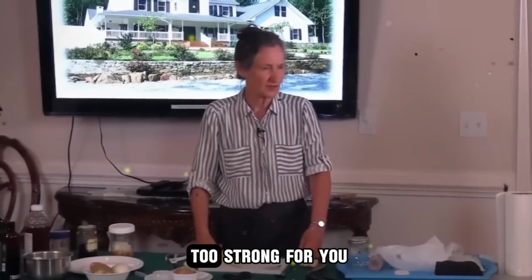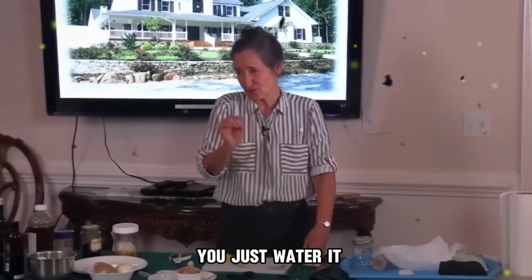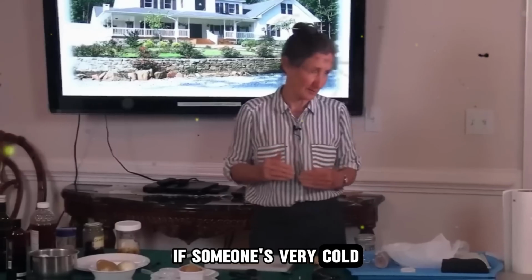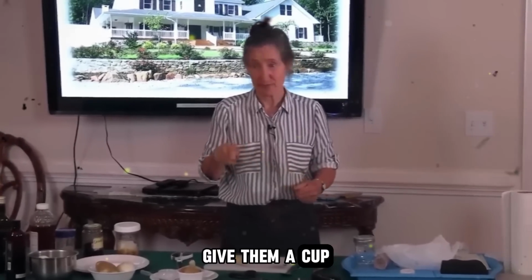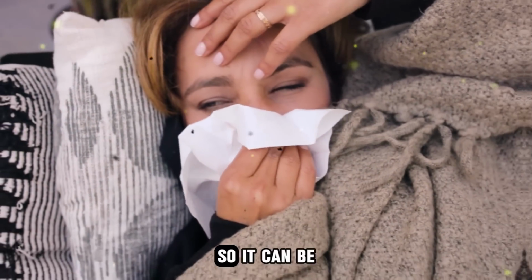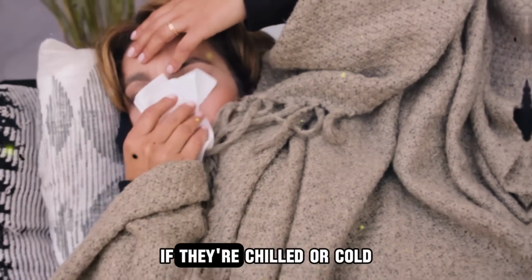Now that might be too strong for you, but I love it. I love it like that. If it's too strong, you just water it down a little bit. If someone's very cold, maybe they've been caught out in the cold or something, and it's very hard to warm them up, give them a cup of hot ginger tea and it will warm them up very nicely. So it can be used for nausea, it can be used to warm a person if they're chilled or cold.